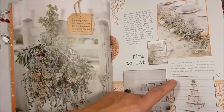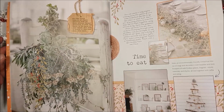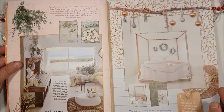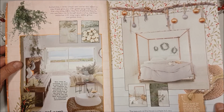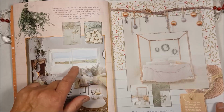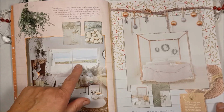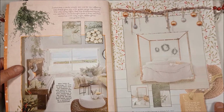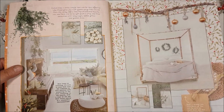So lovely simple ideas of just twigs and things hanging down for a Christmas tree. This is obviously a beach house, a holiday home, so they're obviously not going to have as much as they would if it was their primary residence. But I had a friend who had a house further up on the mountains here and just had these lovely open sliding doors looking out to the ocean. We used to have lovely times there.